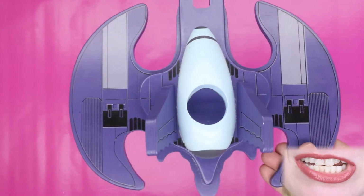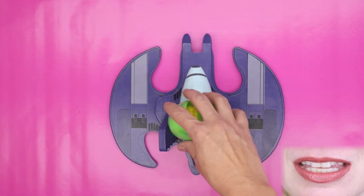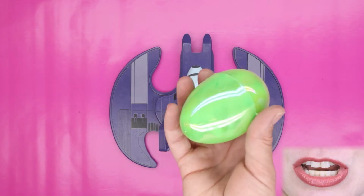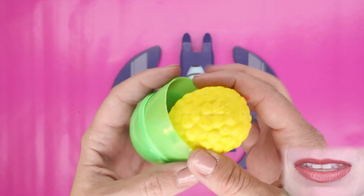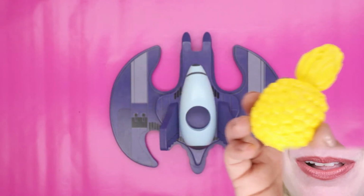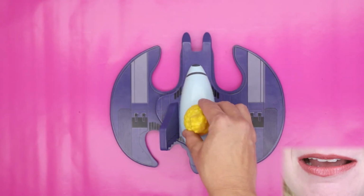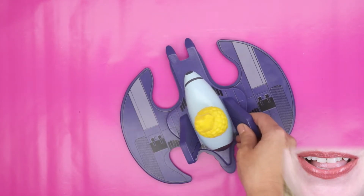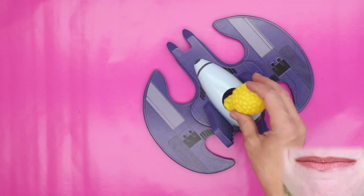Here's our spaceship. Vroom, vroom. I wonder what the spaceship will have this time. Should we open it? What could be inside? What did we find? It's a pineapple. Pineapple. The pineapple is driving the spaceship.